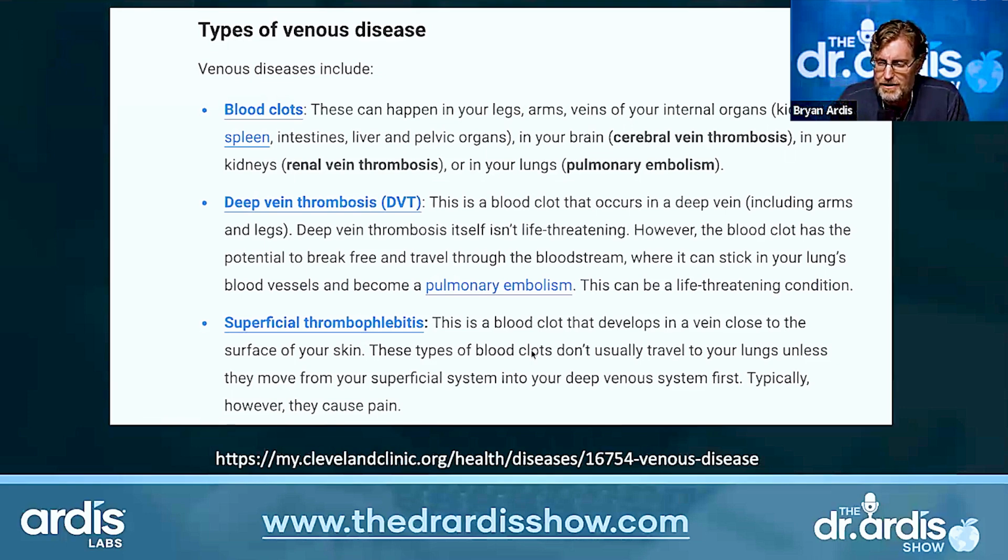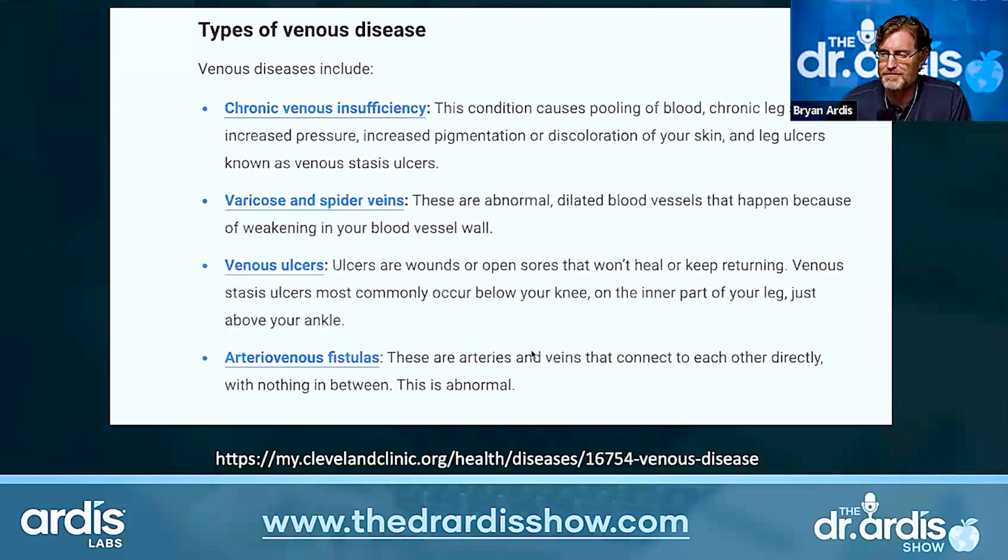The next one they list is superficial thrombophlebitis. It's a lot of words that you could not spell in a Scrabble game. This is a blood clot that develops in a vein close to the surface of your skin. These types of blood clots don't usually travel to your lungs unless they move from your superficial system into your deep vein system. Typically, however, they do cause pain.